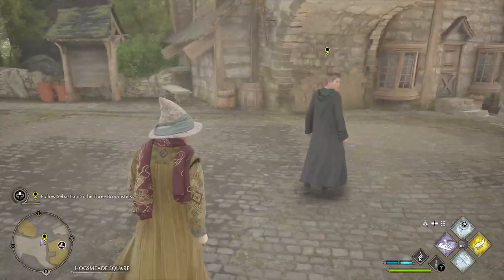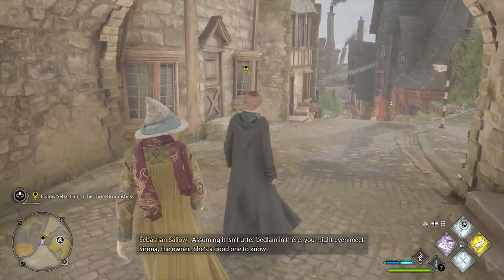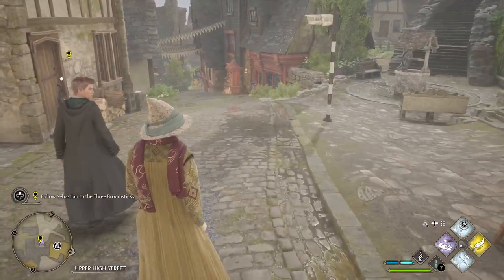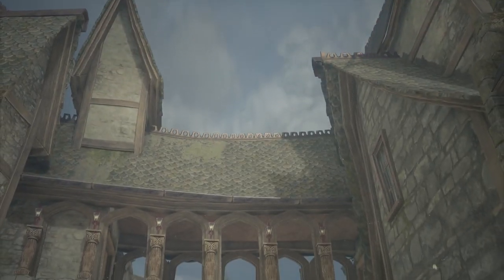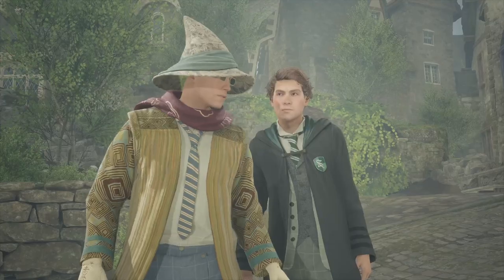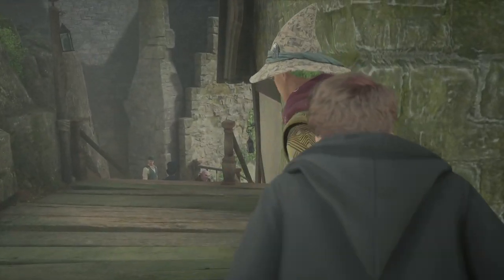This all looks kind of weird. Assuming it isn't utter bedlam in there, you might even meet Serona, the owner. She's a good one to know. Yeah. Well, it seems like exploring this whole area is just gonna help certain things. Looks so out of place.